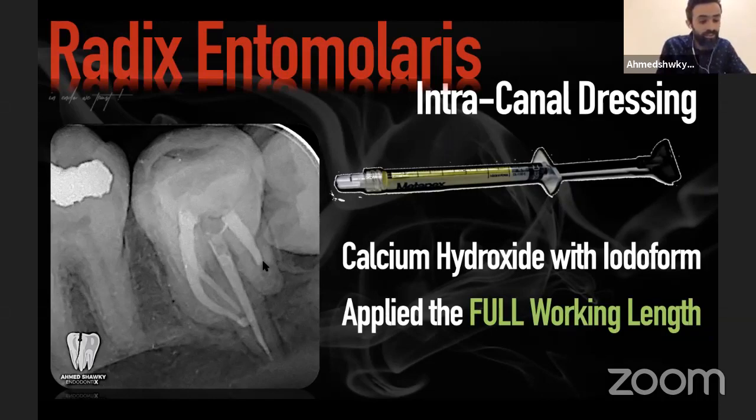Which vertical compaction equipment is the best? What about EQV? Well, I cannot say the best because there are a lot of equipments. I've used the fast pack and fast fill. I used the Data Smart from Dentsply. I used the Diadu from Diadent.